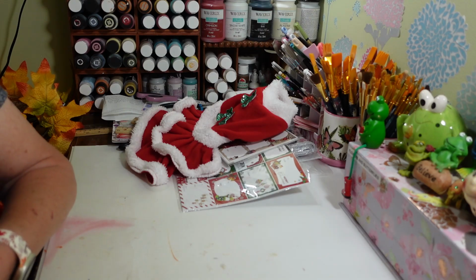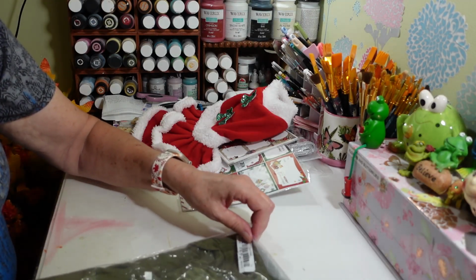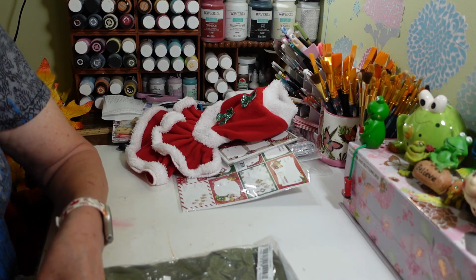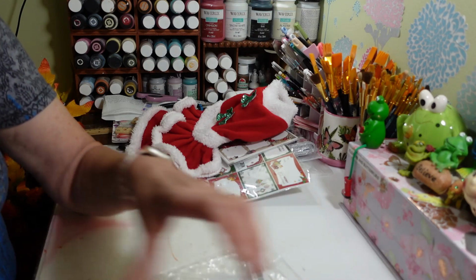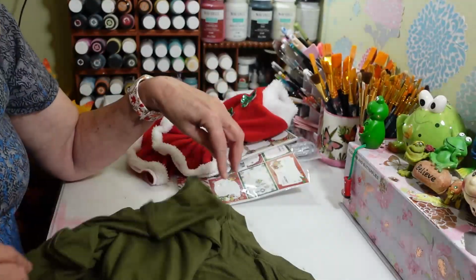And then I got this one here. This one I'm going to take out because it's so darn cute. You guys know I don't do much Halloween, but this is cutesy. This was $6.88. Do I have it open? Yeah, here we go. I'm going to take these out of here anyway because I have to wash all of these before I wear them.